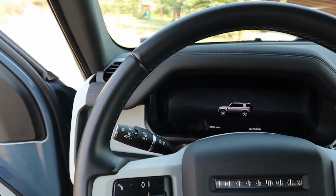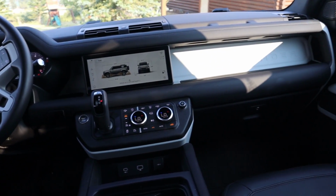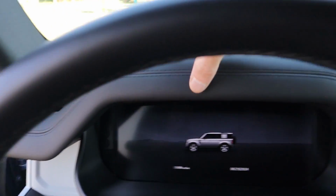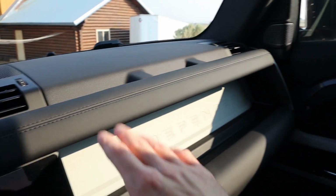And then jumping inside, let's talk about interior styling here. If you take a look at the dash, it's very utilitarian. It's very boxy, feels like a different product than other Land Rover or Range Rover products. You've got this little bar over here that extends all the way across the passenger side.